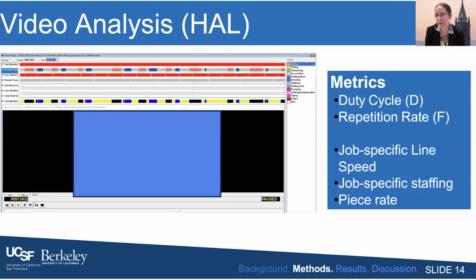To quantify duty cycle and repetition rate, which was used to calculate a hand activity level scale, we took video. We collected about 10 minutes of video per worker, and we took a typical sample of 1 minute of that video and calculated the start and end of each hand exertion. And from there, through the software multi-video task analysis, we were able to quantify the duration of time that someone was in a forceful hand exertion, as well as the frequency rate of those hand exertions.